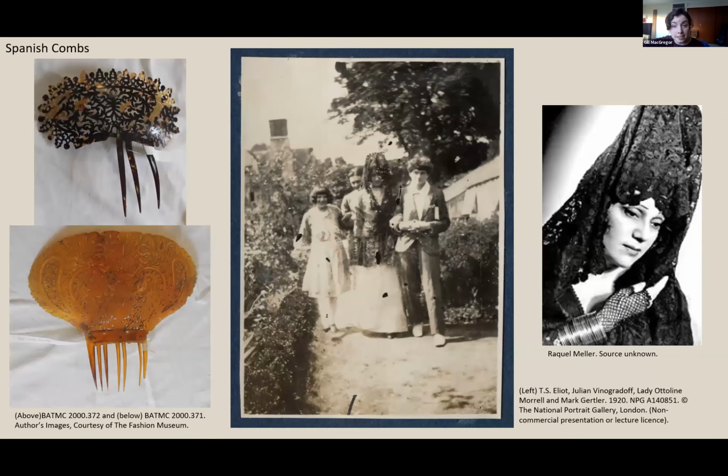Finally, one of the more exciting discoveries came from a mixture of sources. Two Spanish combs survive in the collection. The first, top left, is approximately 4 inches high, not including the teeth, and 8 inches wide. And the second, bottom left, is approximately 6 inches high, excluding the teeth, and 12 inches wide.